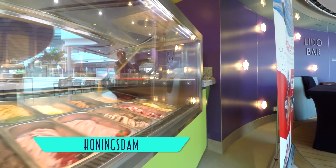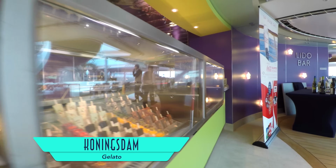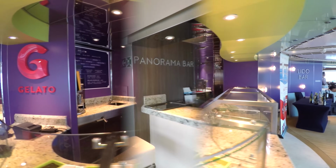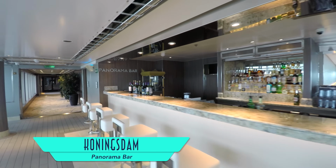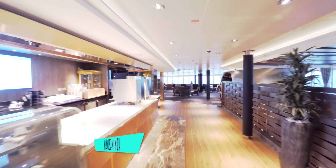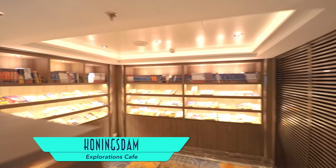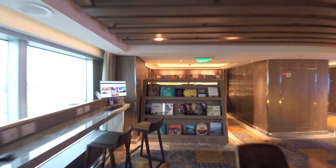Meanwhile, for premium desserts, Gelato serves up tasty treats. But for free, it's hard to beat Holland America's legendary bread pudding. And for something to wash it all down with still, the Panorama Bar services the upper deck of the Lido Pool. And here's also where you'll find popcorn for movie screenings. And if you're still in need of a pick-me-up, Explorations Cafe serves coffee in addition to the Grand Dutch Cafe, among a small library and set of internet terminals in the observation lounge.